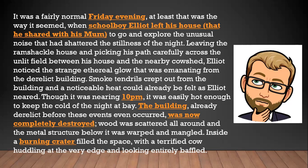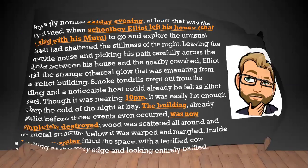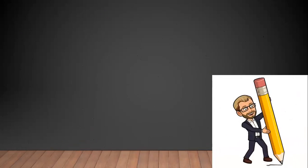And then why? Well, the burning crater is the clue. We've not yet been told it's an asteroid, but the burning crater is the clue as to why it was destroyed. Or how, I suppose we could also say. So, they're your key things. They're the things that we're going to take for our writing.